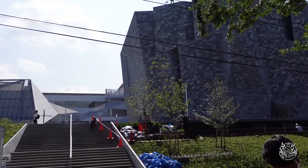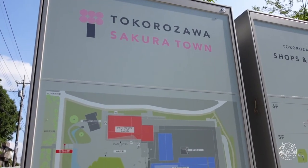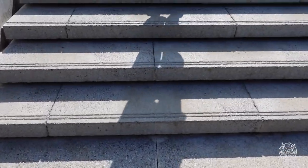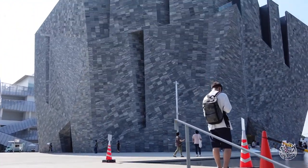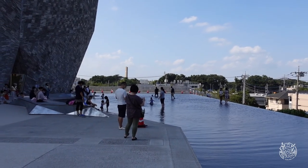Even though the grand opening of Tokorozawa SAKURATOWN won't happen until November 2020, the venue's Kadokawa Culture Museum has partially opened on August 1st, giving us a sneak peek on how it looks on the inside.